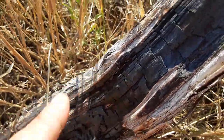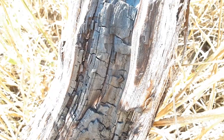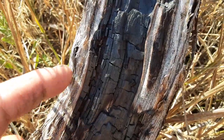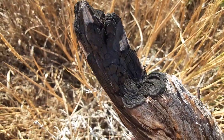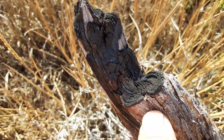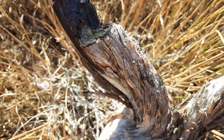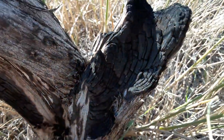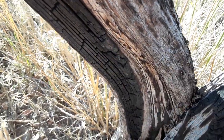Charcoal here, unburned there. See that? Charcoal in the middle. Unburned over here, charcoal in the middle. And it does that going clear up this branch. Unburned here, charcoal there. And it does that with all of these pieces of charcoal here. The sun's at the very wrong angle. Charcoal here, unburned there. I just need to film one from the other side, I guess.